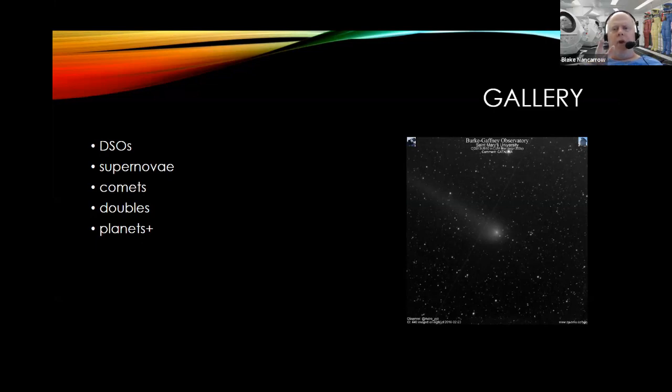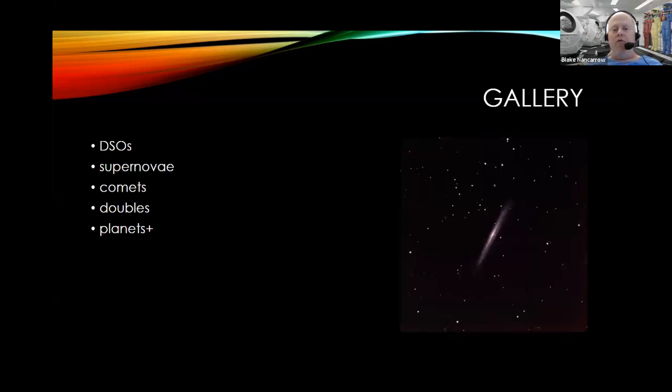Two of the images were out of limits for the telescope. Couldn't go low enough. So the two I had to capture by other means. But I was essentially able to image all of the Finest NGCs, and I really, really enjoyed that.